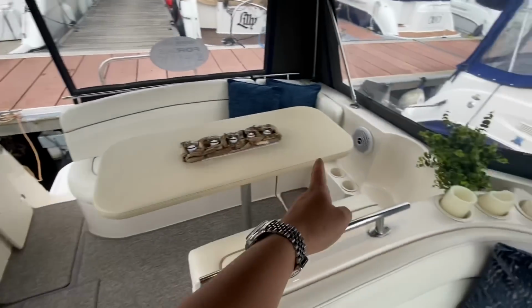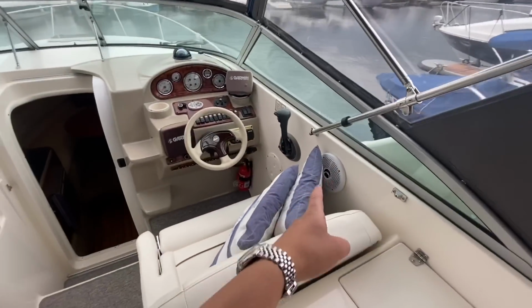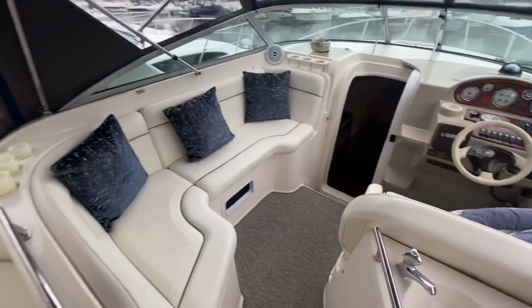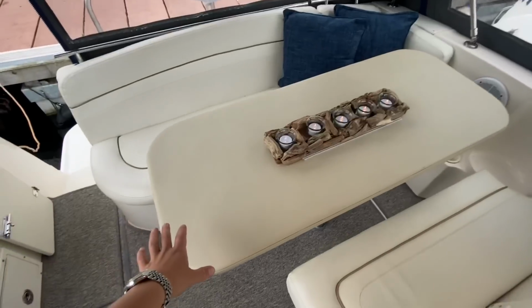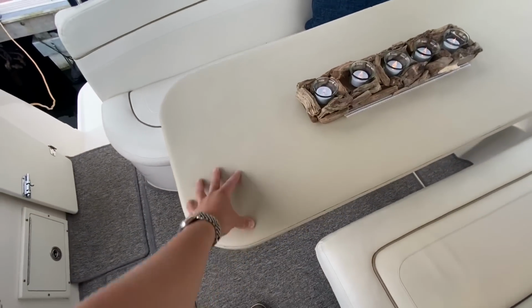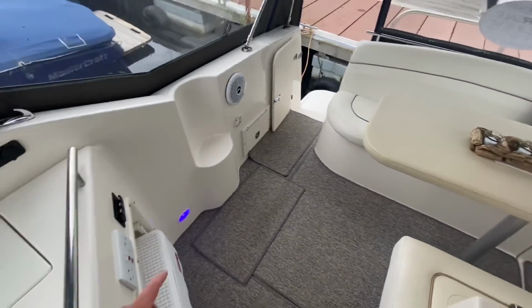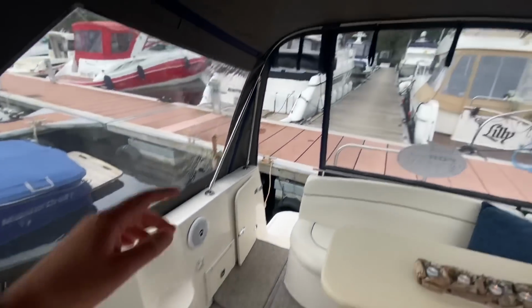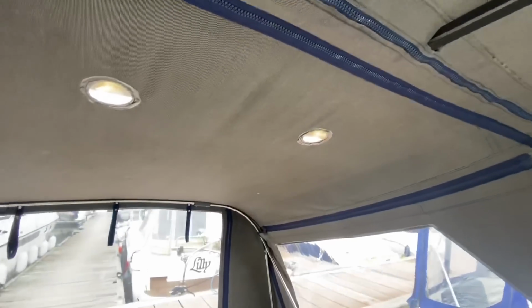1, 2 speakers, 3 and 4, so you do get a really good amplified sound off the Kenwood stereo system speakers here. And then the table is finished in a faux leather upholstery, which just really does give it an elevated fit and finish. Blue LED courtesy mood lights. You've also got those on the radar arch as well.